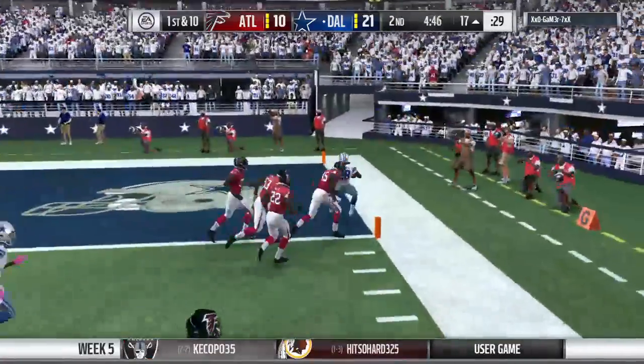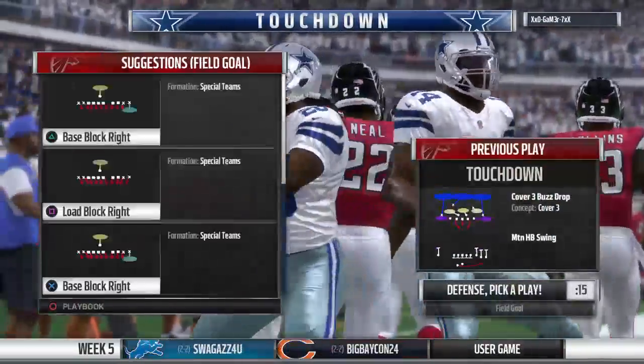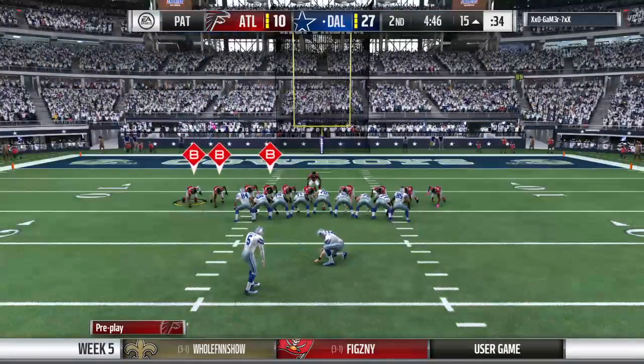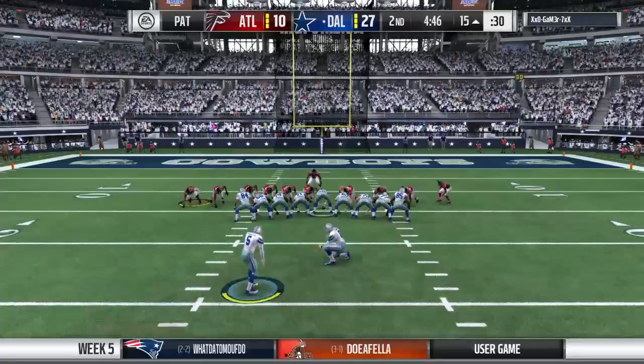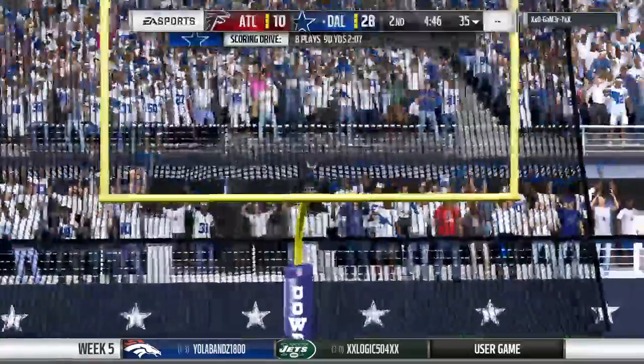Out to the flat. That's complete to his running back. And he'll take it into the end zone for a Cowboy touchdown. Chris Ivory, his 6th touchdown of the season. And the Cowboys will add on to their lead. And the lead is up to 18 now.